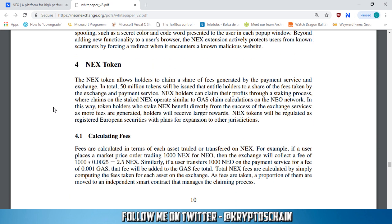Now, finally, let's talk about the NEX token before we end this video. The NEX token allows holders to claim a share of fees generated by the payment service and exchange. In total, there are 50 million tokens which will be issued that entitle holders to a share of the fees taken by the exchange and payment service.